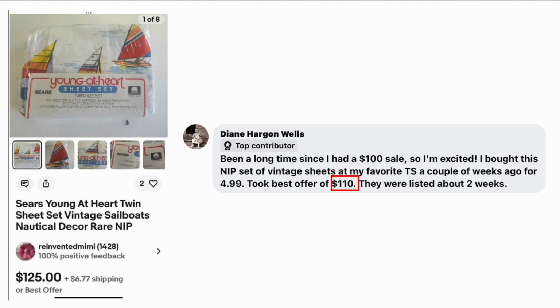I bought this new and packaged set of vintage sheets at my favorite thrift store a couple of weeks ago for $4.99. Took best offer of $110. They were listed about 2 weeks. The item is Sears Young at Heart twin sheet set, vintage sailboats, new in package, sold for $110.